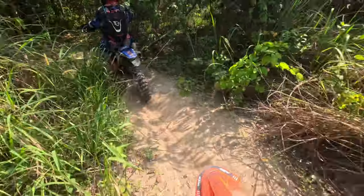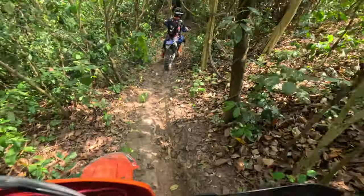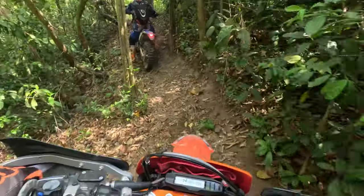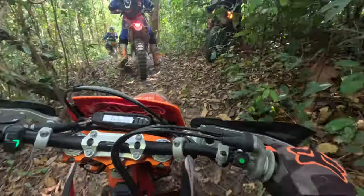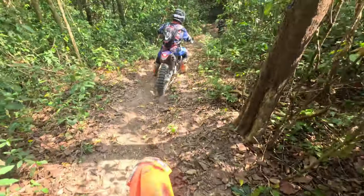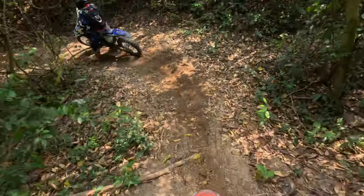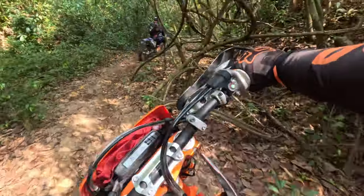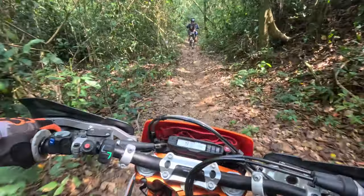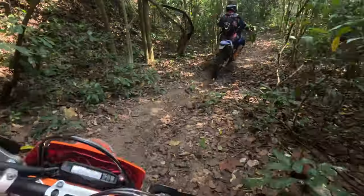As far as suspension goes, we just came back from a very fast bit, which was a lot of whoops. I was just flying over it. Big difference. I think KTM did a good job on this closed cartridge. WP suspension is pretty good.